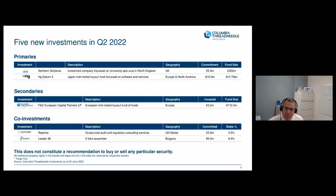2 new fund commitments, one to a new fund called Northern Gritstone, which is quite an unusual proposition. It's a new investment company that will hold companies that have spun out of universities in the north of England, specifically from the universities of Manchester, Leeds and Sheffield. It also has flexibility to do some other growth equity and venture investments in the north of England. So why have we done this? Well, we think there's good potential to make excellent returns there.